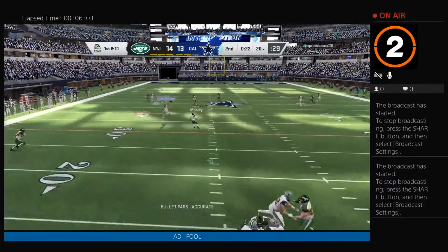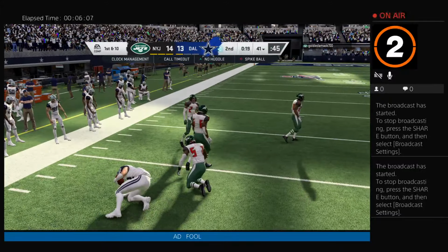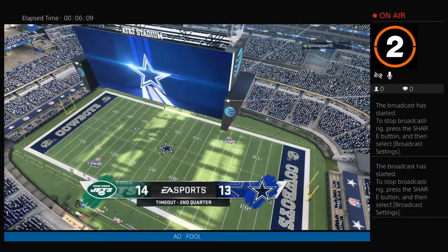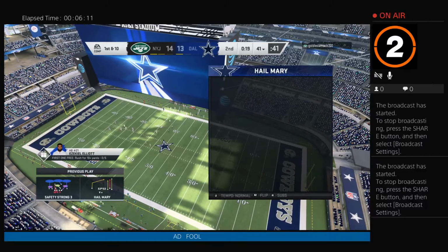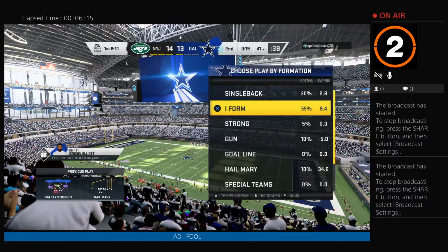Trying to shake off the interception from the last drive, he'll look to throw. And on the left side, he's got Witten. The Cowboys going to use their second timeout now as they stop it with 19 seconds to go in half number 1.